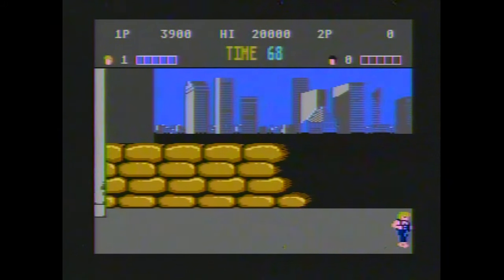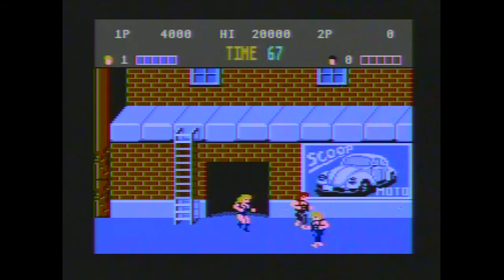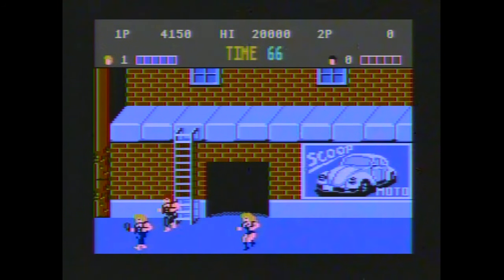Its only redeeming quality is that this has a two-player simultaneous co-op mode, which I believe the NES version did not. So there's that. This is one of the few examples that I can think of in my extremely biased viewpoint where the NES blows away the 7800.